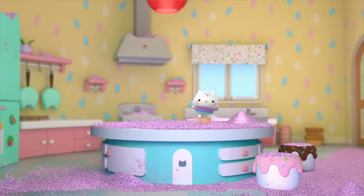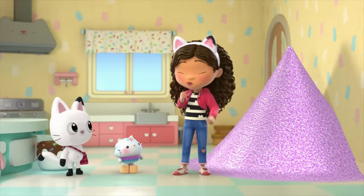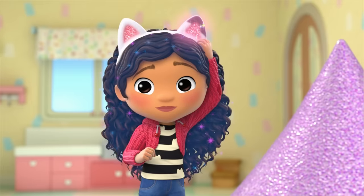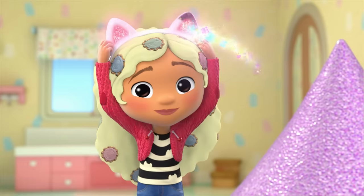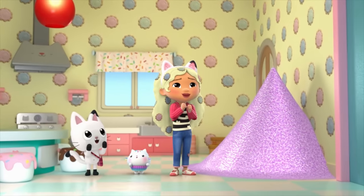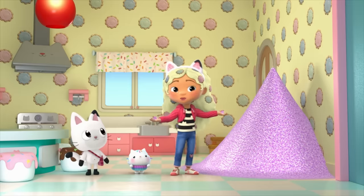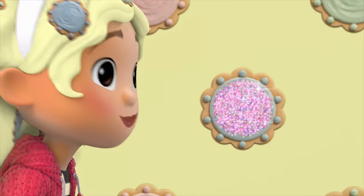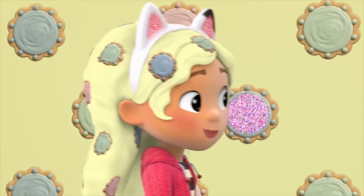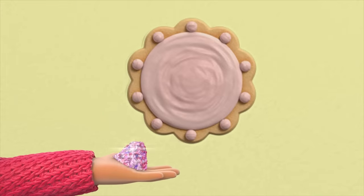Next, when the dollhouse gets all mixed up, Gabby and Pandy help Keke clean the kitchen. And when a big pile of sprinkles is left over that Keke can't use, Gabby has a meow-mazing idea of what to do with them. Cookie hair. Now check this out. Meowser, I love this dollhouse. I think these cookies could use some glitter sprinkles, don't you? The glitter sprinkles stuck to the cookie. You try this one. Ready? Blow!